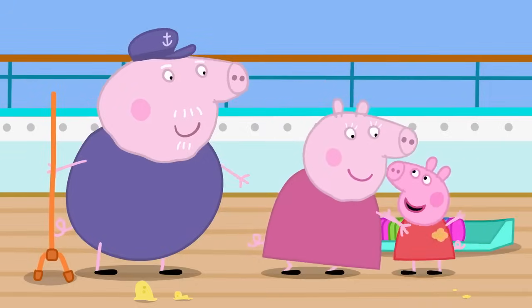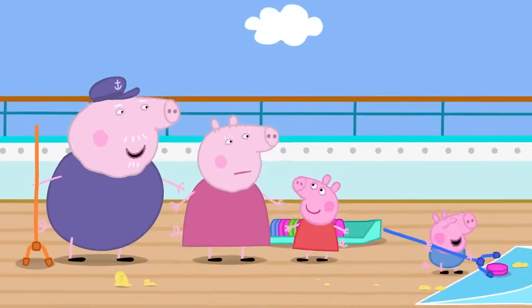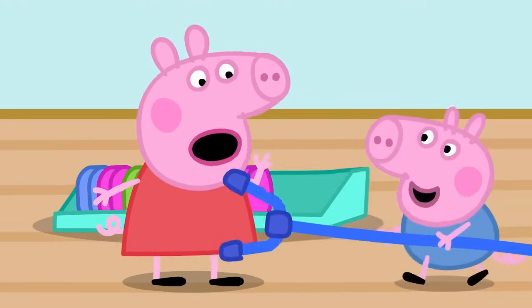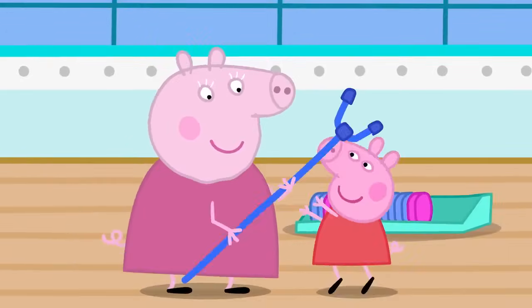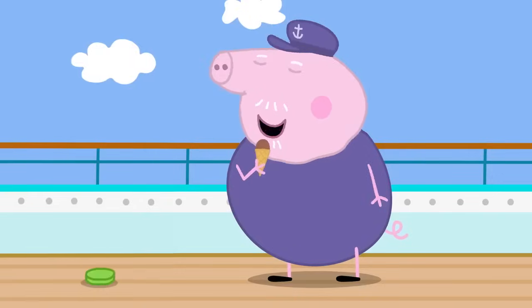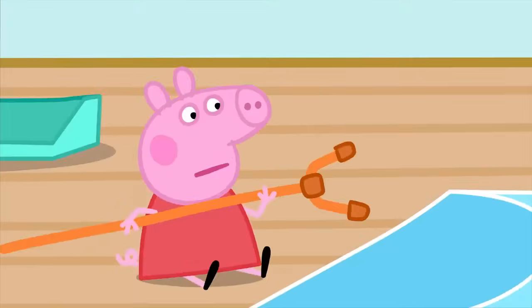I didn't get any points. Not to worry. It's about having fun, not scoring points. Besides, no one is an expert their first time. Well done, George. I'll just have to keep trying. Peppa is trying lots of different ways of sliding the puck. Whoa! Oh, my ice cream! But nothing seems to be working.